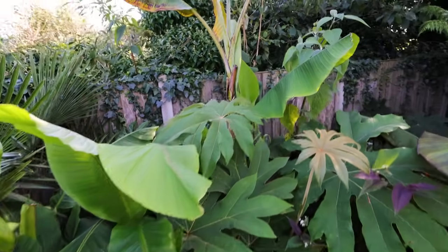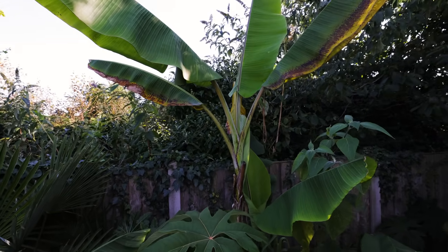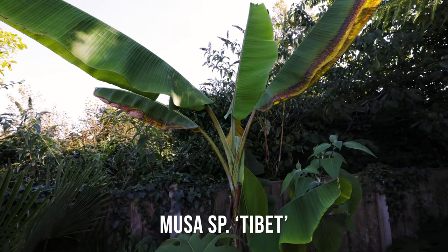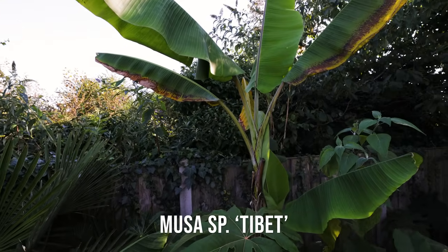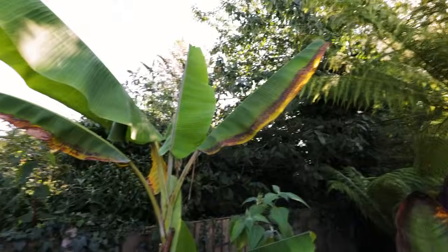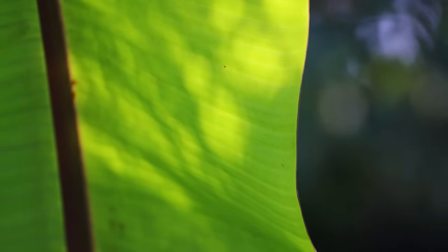But there is a banana at the back here, which to me looks even more incredible. This is Musa Tibet, a very rare banana. I actually got gifted it as a present, and it really does look stunning. When the sun shines through those leaves, probably not those two leaves there, they're a little bit browned I think, but when the new leaves have the sun behind them, they're an amazing vibrant lime green colour. It really is an absolute stunner.